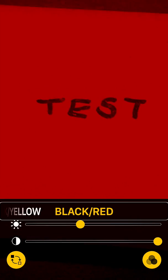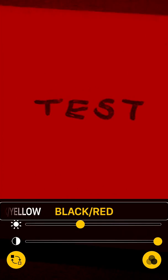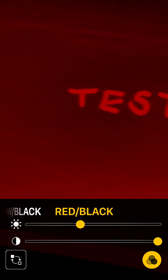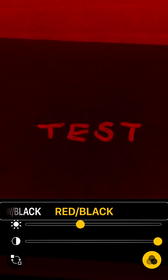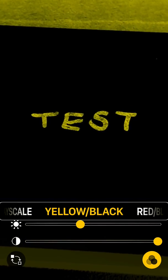Okay. So I'm actually going to show you the inverted and the regular mode on each filter. So again, we got black text on red. Selected. Invert filters. And now the text has disappeared on me again. Oof. There we go. Now we got red text on black. Good Lord, let's get out of there. Yellow/black filter. Okay, so now we're back to the yellow text on black. That's more livable for my eyes.